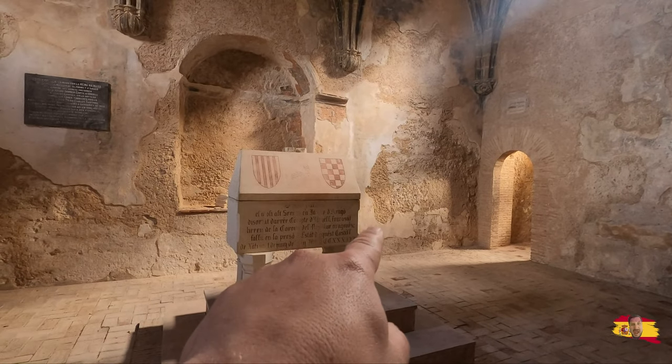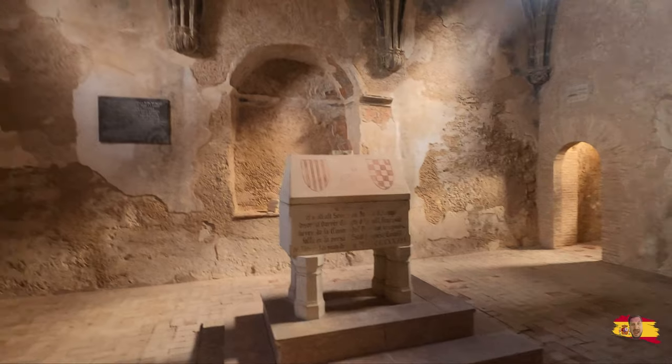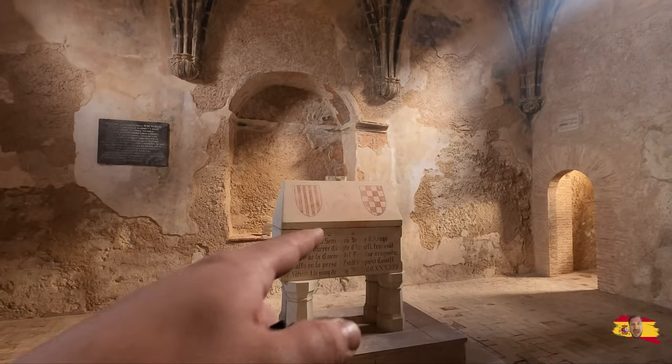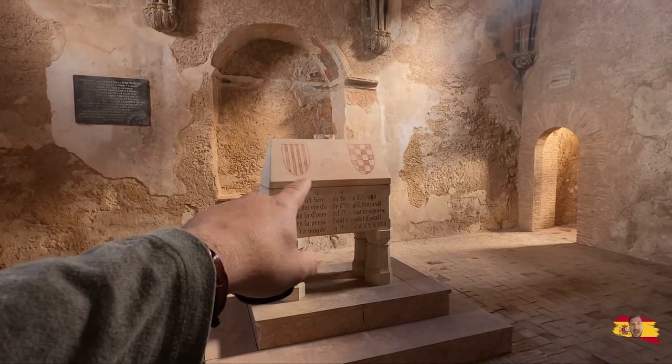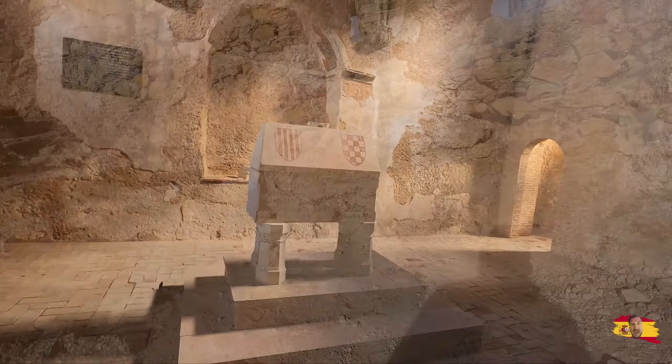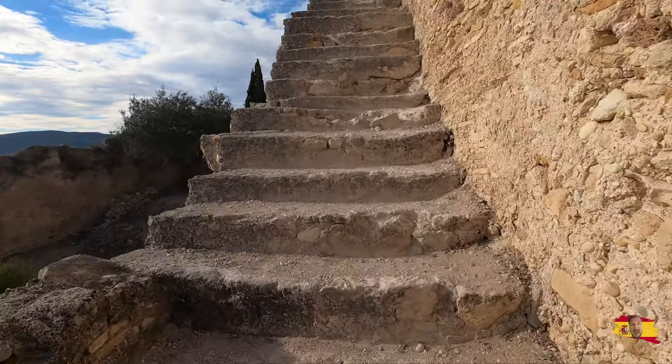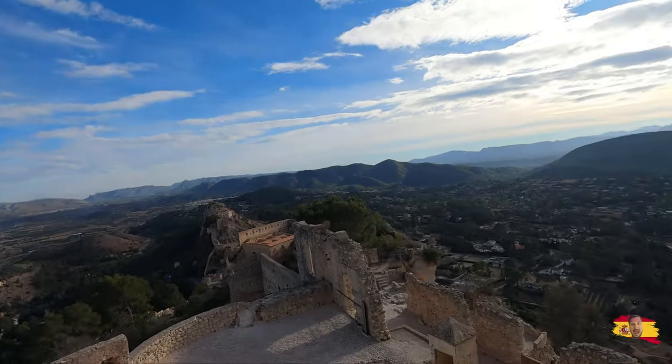Looks like a Croatian checkerboard shield in this little area of the fortress. What is that? That's probably the Valencia flag. We're making our way up to the top here, going up these rickety stairs. Let's go check it out. Look at this. I don't know if it says don't climb, but it feels like it should. Look at this.